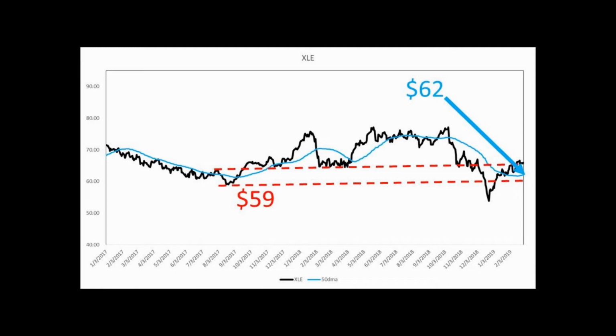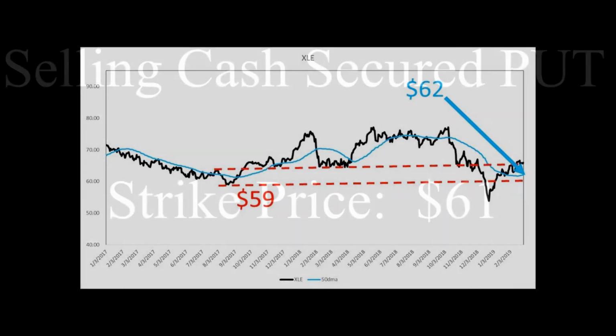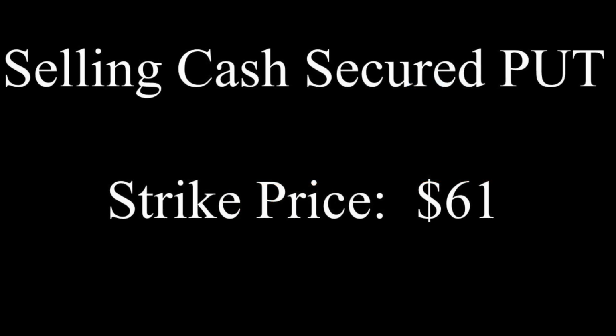I'm choosing to sit this one out, but rather than just keep my money in cash, I've entered into an options contract where I've sold a cash secured put with a strike price of $61. The $61 puts me right in that range, below the 50-day moving average at $62 and above the horizontal trend line support at $59. Let me tell you about how this contract works.